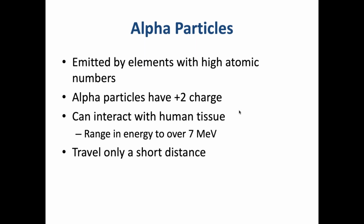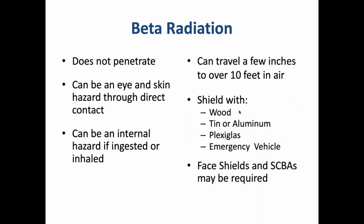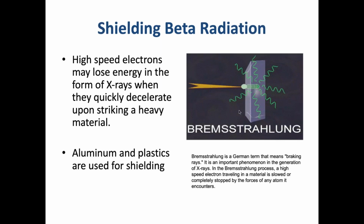Alpha particles, plus 2 charges, interact with the human tissue, travel only a short distance. Beta radiation, again, they're basically electrons. Doesn't penetrate much, can travel over a few inches to 10 feet in air. Shield it with these various materials. Notice certain kinds of emergency vehicles. If you're having a problem and you can hide behind your car, basically, that means. Okay, so shielding beta radiation.